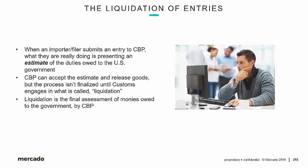One thing that we haven't been too emphatic about, we've certainly mentioned it, but we do want to be really emphatic about it now, is in the first bullet. When an importer/filer, customs broker, submits an entry to CBP, what they are really doing is presenting an estimate of the duties owed to the U.S. government. When we file a 7501, we're not telling the U.S. government that these are the duties.